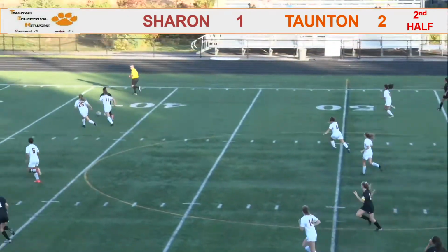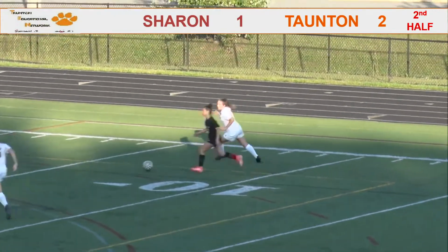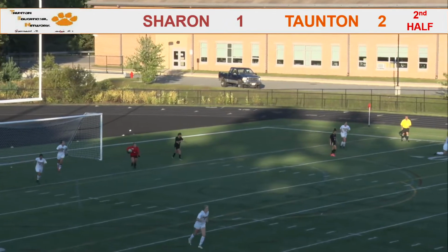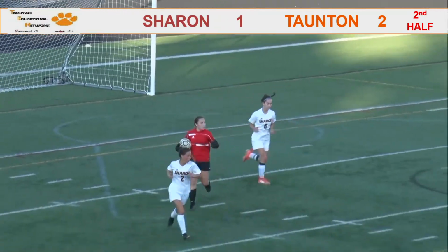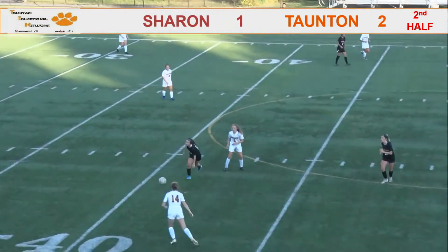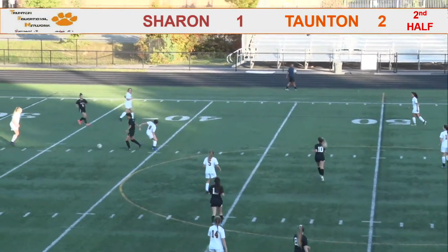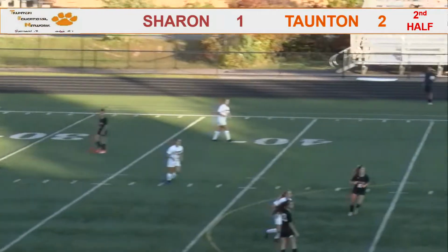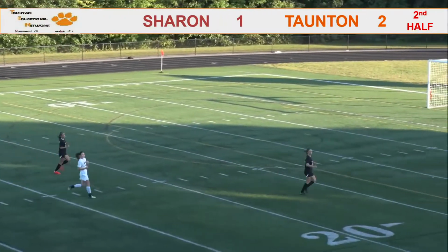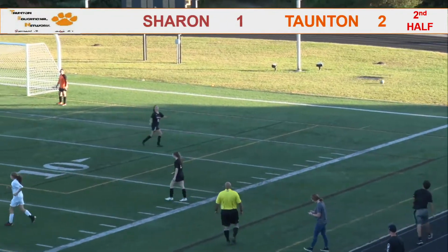Pass across the field to number 11. Making a long run down the field. Good catch by the Sharon Eagles goalkeeper. Ball is kicked back in towards center field. Good jump block by number 13. Number 3 really tried to make a drive there. Sharon Eagles kick the ball out of bounds. 5 minutes remaining in the game.